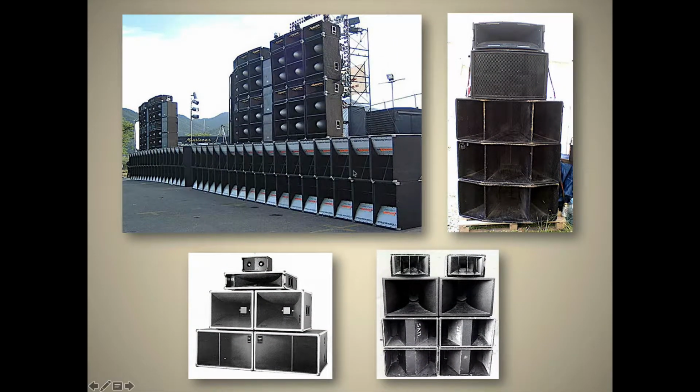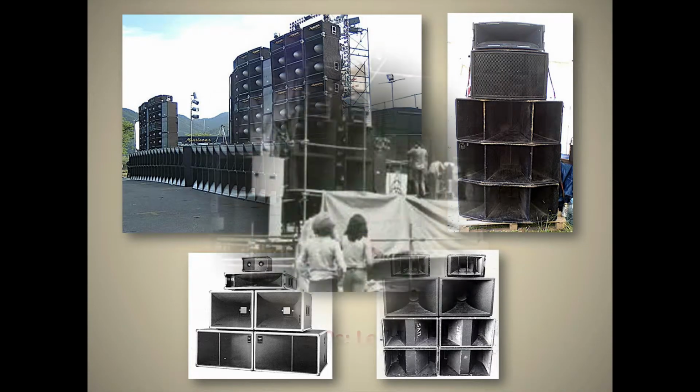So a lot of really interesting horn technologies, folded horns and phase plugs, and oddly enough, I even got to start on this technology in the 1980s when I started doing sound in the late 1980s in a small town in California. The local sound system still looked like this.